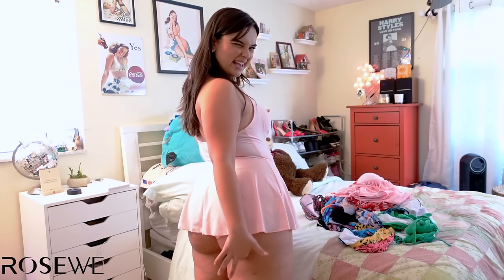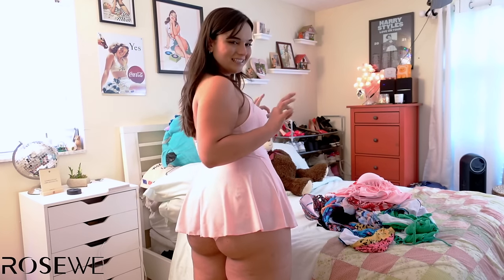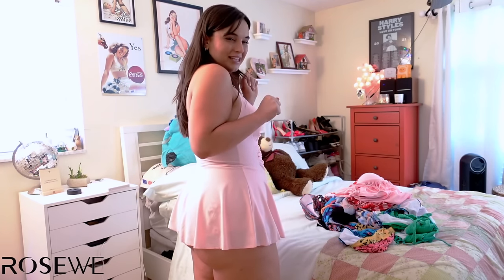I'm just the cutest little pea in the pod, aren't I? And I kind of love that little peek of the booty that you get. You know, it's sexy, but not like crazy in your face. You know what I mean?